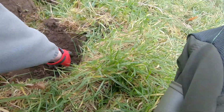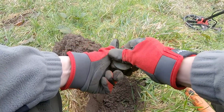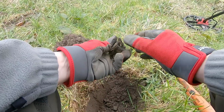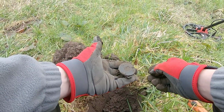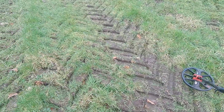What's that? Something big. It's one of them. Hedge fodder. Got another decent target.